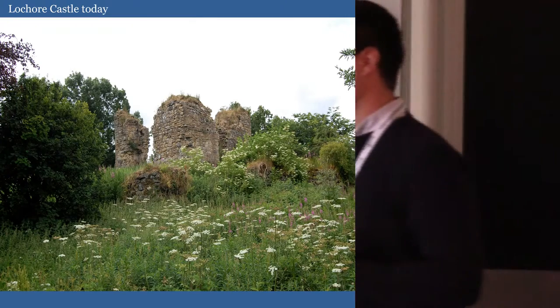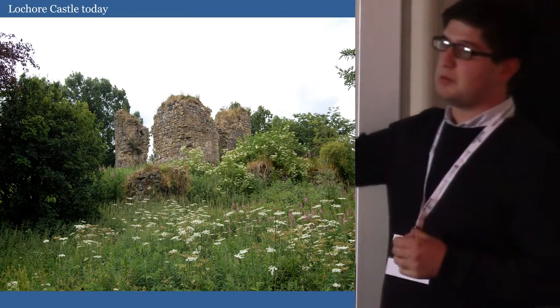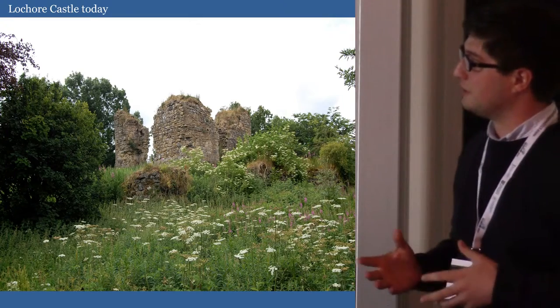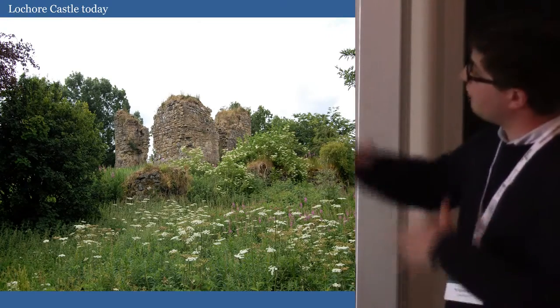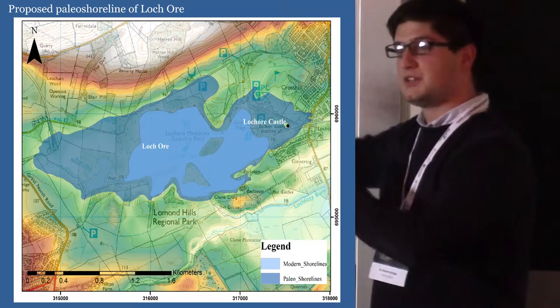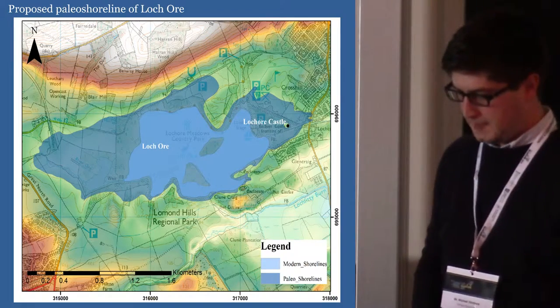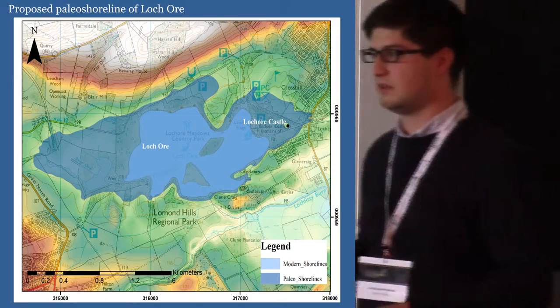when the Ordnance Survey comes by at the end of the 19th century, they don't recognize it for what it probably was, which is a castle on an island, and it's probably artificial. And I've reconstructed the former shoreline here, and it clearly shows Loch Orr Castle in the eastern portion of the loch there. The loch was totally drained in the 19th century, and then much later reinstated in the early 20th century.